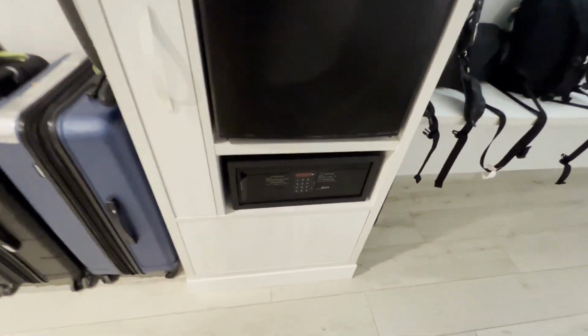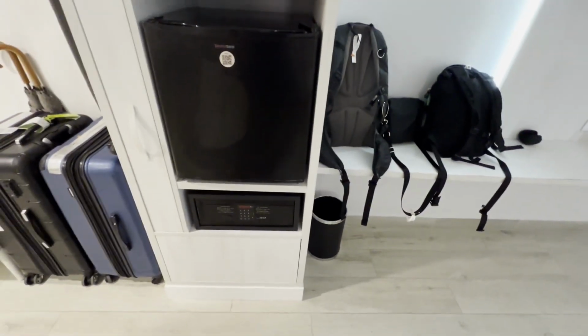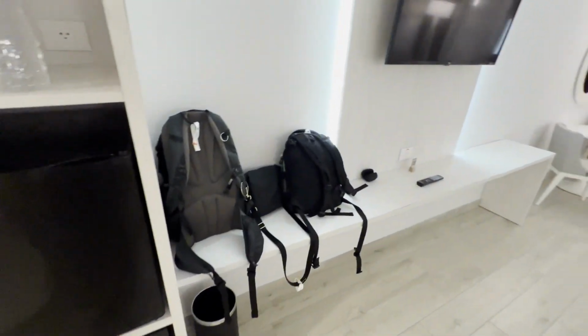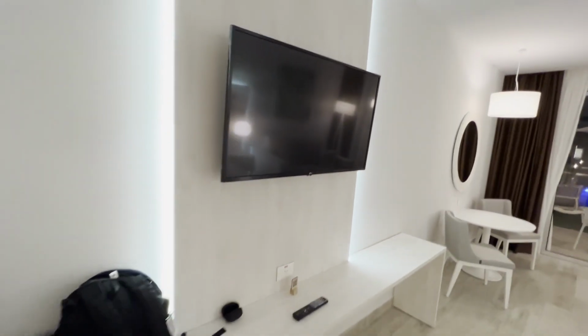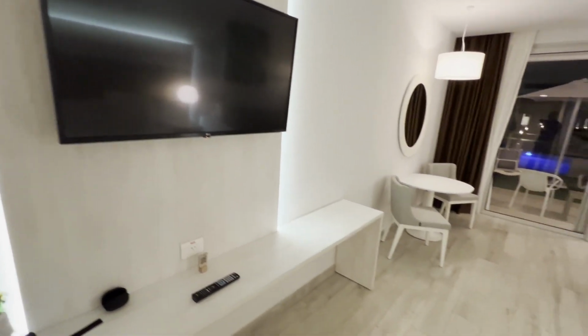Probably get refreshed every day. Oh, that's the safe down there. There was a microwave for a minute, but nope, that's a safe. Usually put your wallet and passport, extra money in there. TV, which may come in handy this week. The Euros are on.